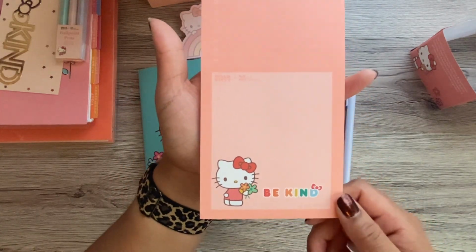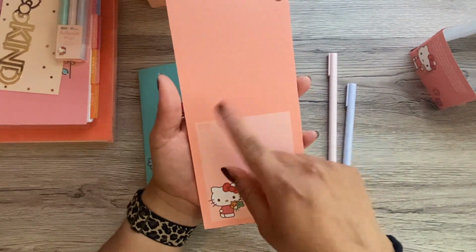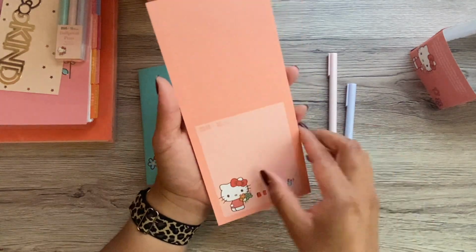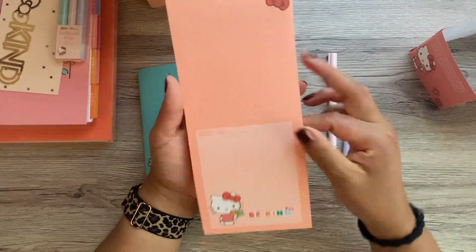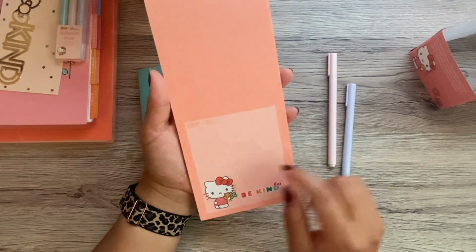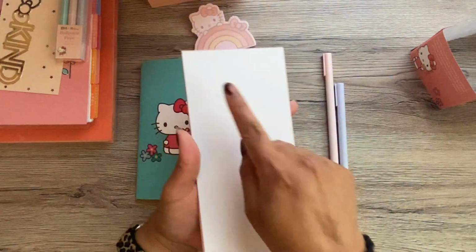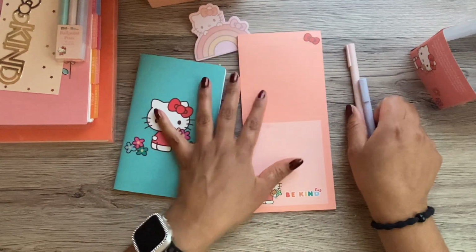It's so cute. I was watching Gabriela and she had a really good idea where you can just cut it here. If you just want a checklist, you can cut this part here and then you have a really cute little piece of notepaper for anything else. I think that is such a good idea. I would not have thought of that myself. You can always add a strip of magnet back here and put it on your fridge if that is what you like to do.